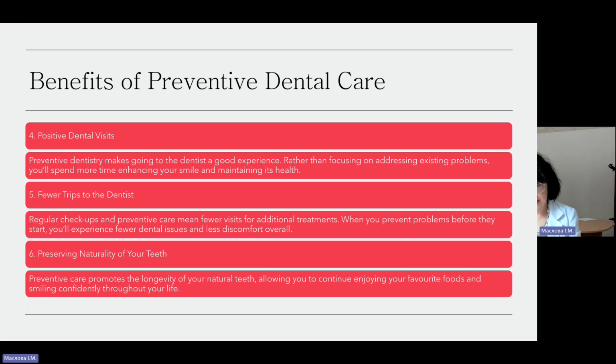Types of preventive dental care. Now that we are aware of the benefits of opting for preventive dental care, we look into the types of preventive dental care practices available.